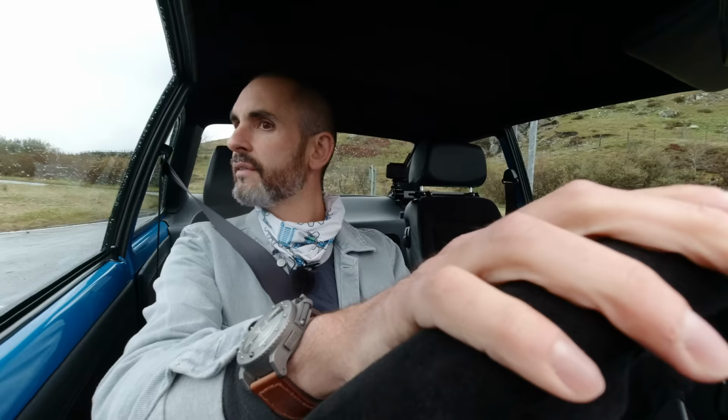Fantastic little squealing the brakes off that. And I haven't got a very good steering lock, so.